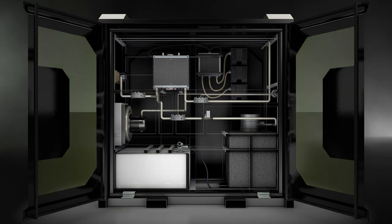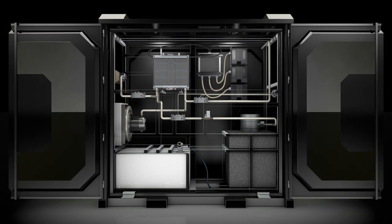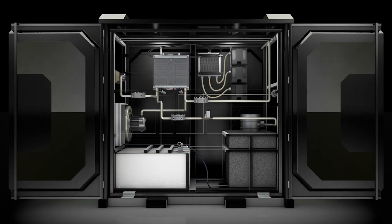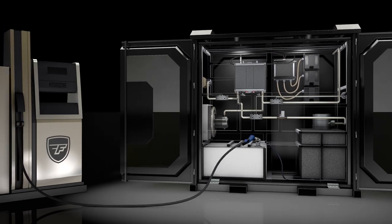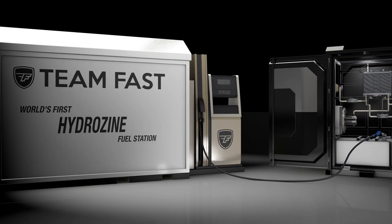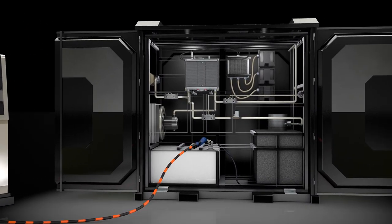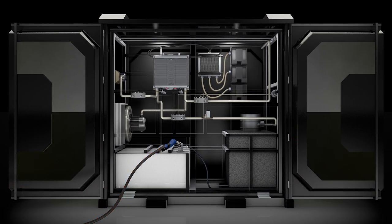But how does such a system work? The hydrazine is stored in a simple tank at atmospheric pressure. We can easily refuel the hydrazine, compared to gasoline, using the world's first hydrazine fueling station. This infrastructure is relatively cheap, enabling a quick implementation of hydrazine.